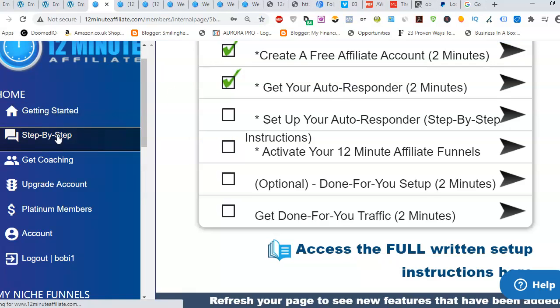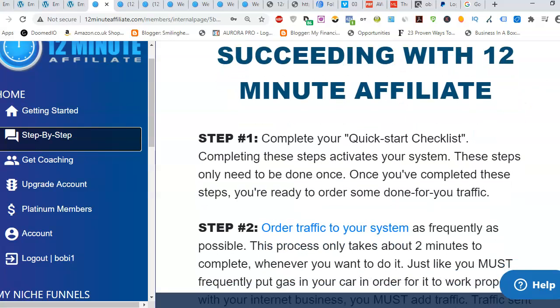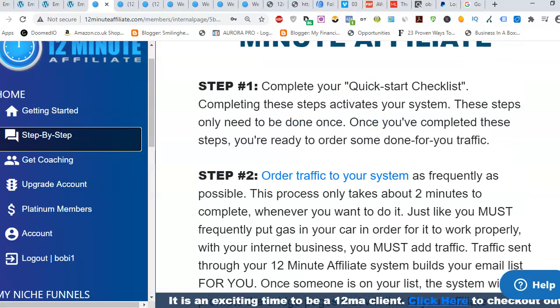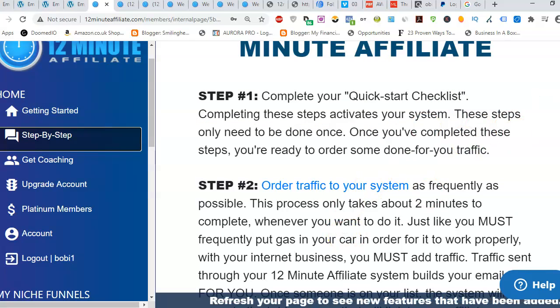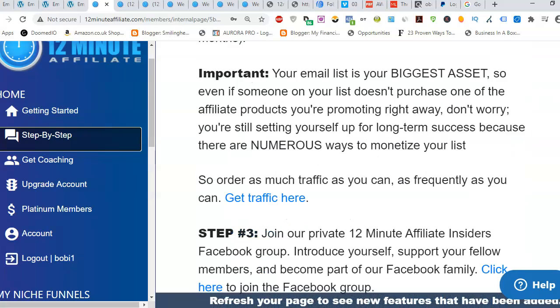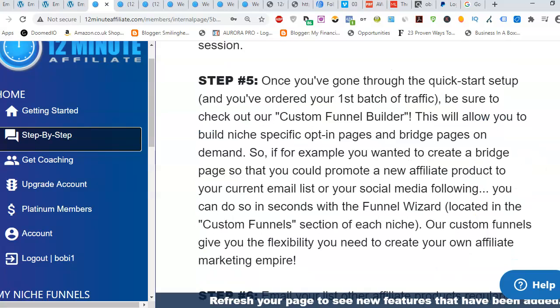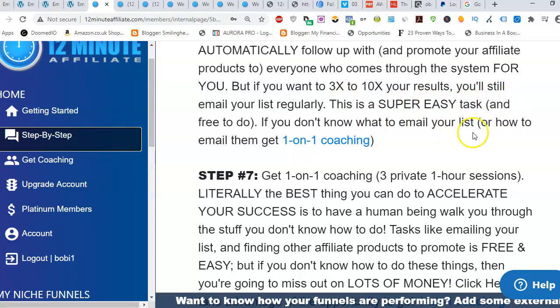Right, let's check out the step-by-step section. Simple steps for succeeding with 12-minute affiliates. Let's have a quick look through that. Just runs you through what you need to do. Set up, what we just looked at. Order your traffic. Tells you just basically what to do. Everything's quite well explained. You can get one-on-one coaching as well.